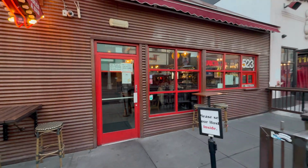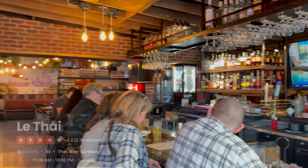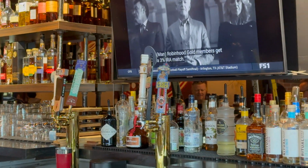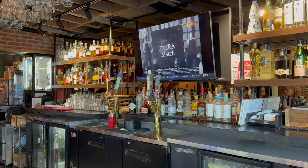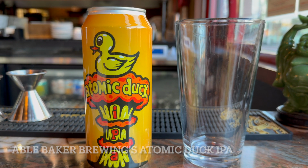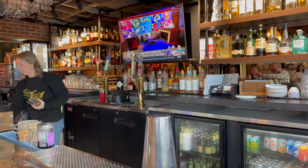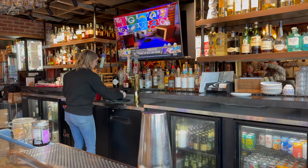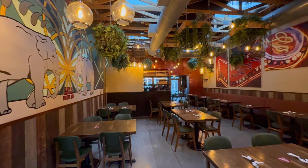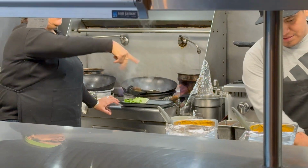The Thai is said to be a trendy, intimate Thai eatery offering an eclectic mix of Thai street food with American influences. We sat at the bar and ordered a couple of local beers while we looked at the menu. The Atomic Duck was tasty and flavorful. Happy hour prices were reasonable, especially for Vegas. We ordered the chicken satay and waterfall beef. This was a small, quiet restaurant transporting you from the frenetic pace of Fremont Street.